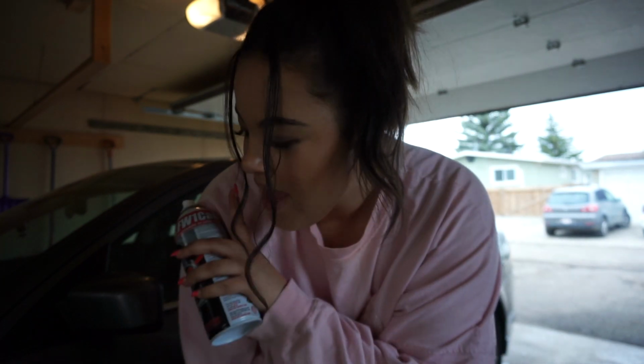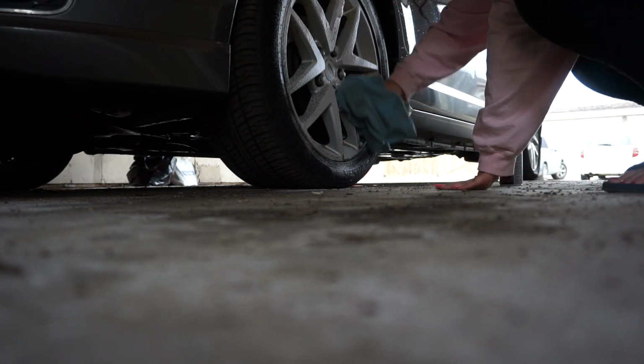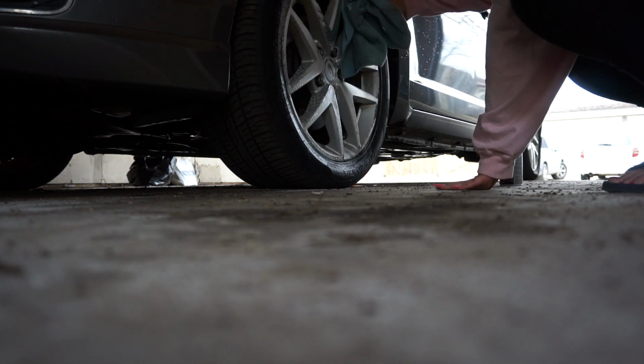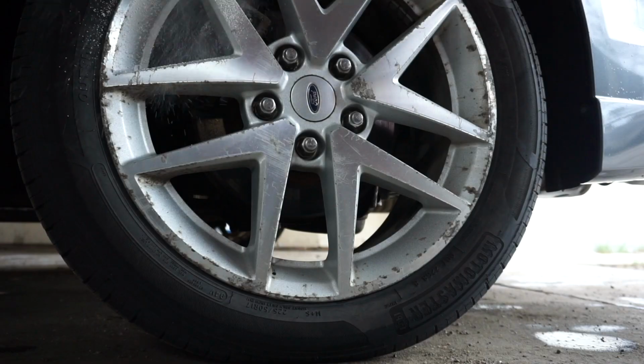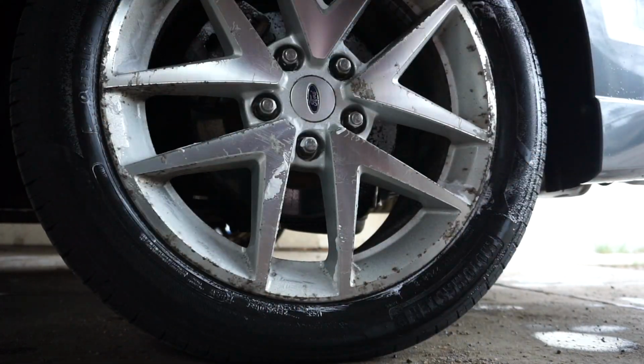Interior cleaner for my leather, and then a little bit of tire shine, because even though we got my car washed, the tires are still a little gross, so we're gonna clean those right now. Apparently the nozzle on my interior cleaner doesn't work anymore, so I'm gonna have to get a new one, but that's a lot of work for today, so we are just gonna cut it here.